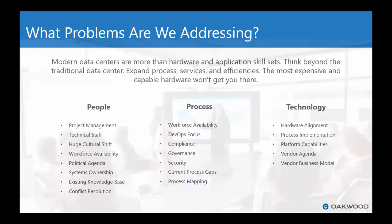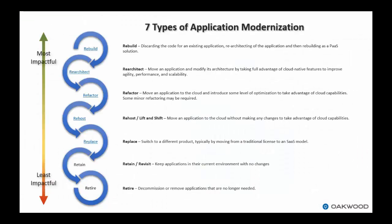The biggest problems we're addressing today are the modernization of data centers across the board. It's not just hardware out there, and the most expensive and capable hardware won't get you all of these across the board. It's everything from the people, the process, and the technology standpoint as well. There are 7 types of application modernization. A few of these we've gone over in this presentation as well. We have gone over the rebuild, rearchitect, refactor, and rehost sections as well. But there are also some least impactful ways as well.